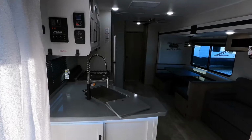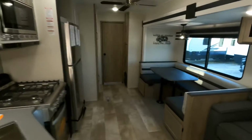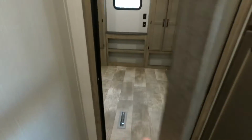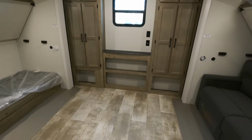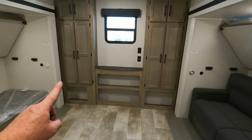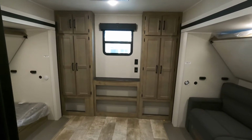So I kind of want to go all the way to the back and go over the guest bedroom, just because I feel like you can really turn this into a living room and just use this for a kitchen. But all the way back here in the back though, you have two more opposing slides, which makes this room appear to be absolutely huge. So the camper's already 96 inches wide, and each one of these slides will go out right at 36 to 42 inches. It just makes this room appear really, really huge.